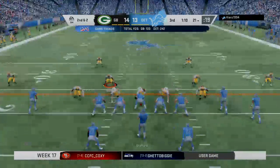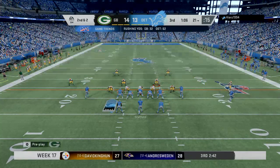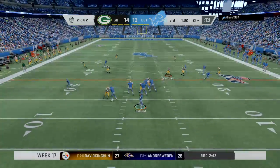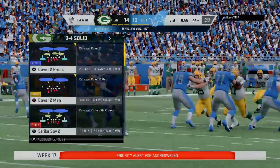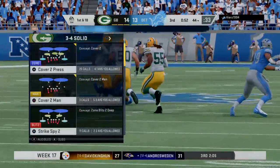8 yards the tally on that 1st down run. Here's 2nd and 2. 3 down. Stafford. And this is caught by Cords. And he'll get this one way up just shy of the 45-yard line. 23 yards the pickup there.